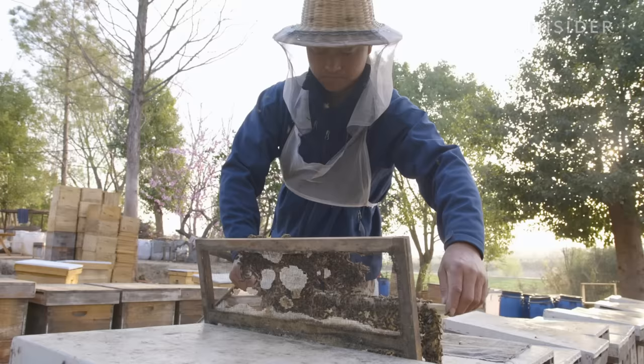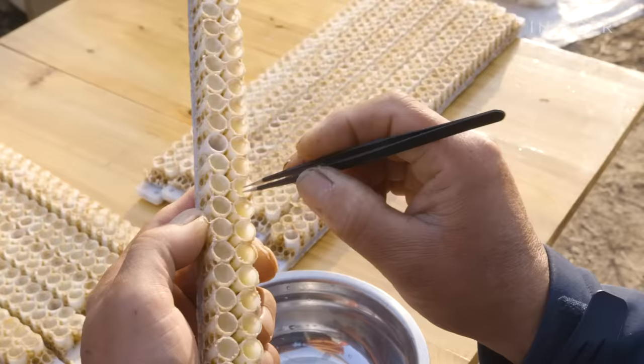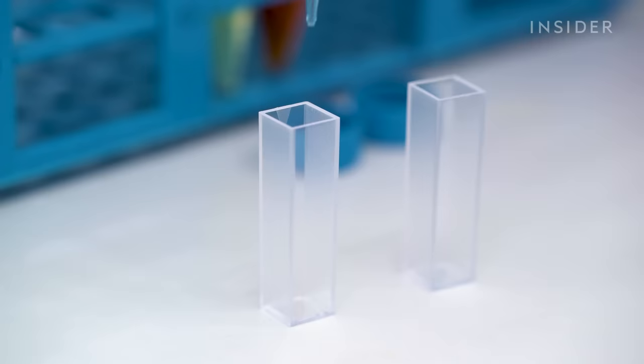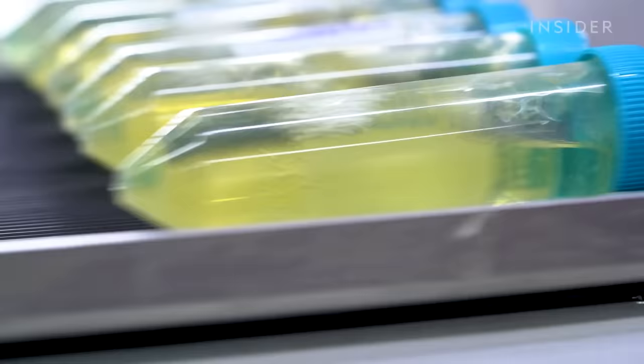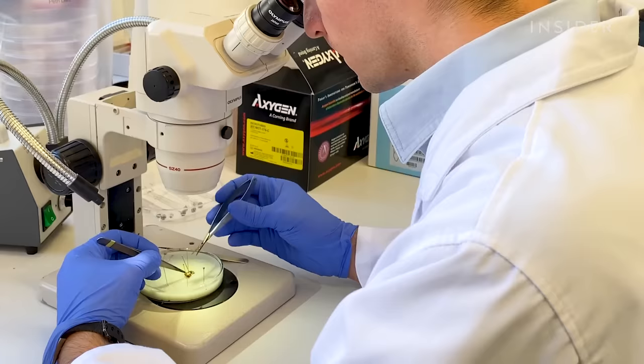Regardless of the species, bees are under threat. And because of the great number of larvae killed or eaten, forcing bees to produce royal jelly has come under scrutiny. While lab-grown royal jelly exists, it does not have the same benefits as the natural product, and it even killed queen bees that fed on it.